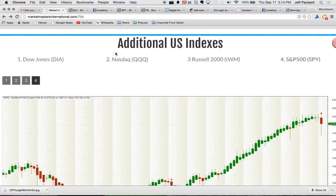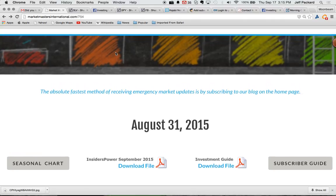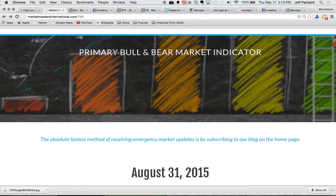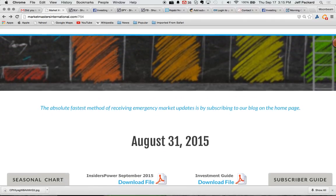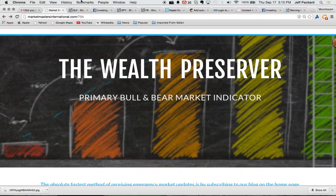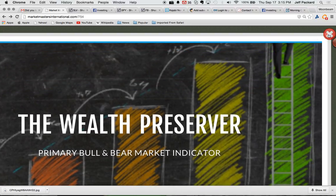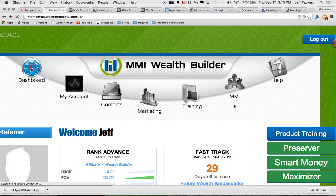That's kind of the long term. So you always want to look at the bigger picture first, and then kind of step up closer. You always want to take a step back or a couple steps back to know that you're investing in the trend, right? So, okay, now we're going to go to Maximizer.